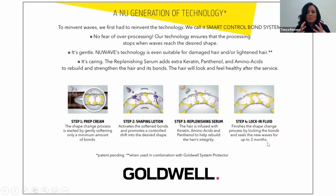The technology that Goldwell has come out with is called the Smart Control Bond System. That is the proprietary technology that is creating this incredible semi-permanent way of adding body and adding wave to the hair without having to worry about over-processing, because that's one of the biggest worries, I think, when we were doing traditional perms or traditional body waves. These chemical services made us more concerned with creating that cotton candy damaged hair. With this new technology, we don't have to be so fearful of that.